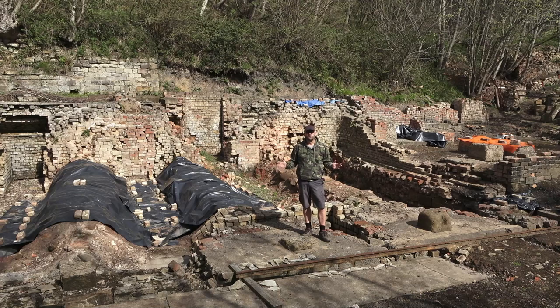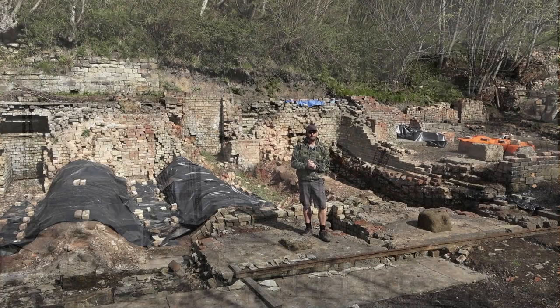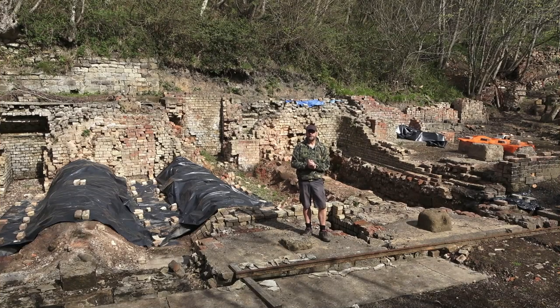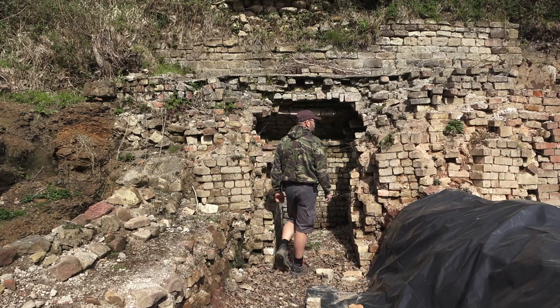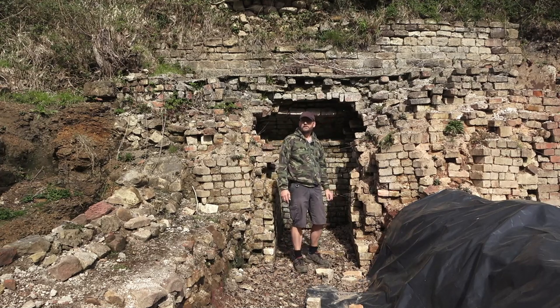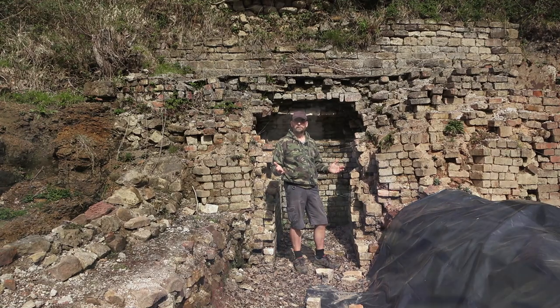In 1852, Charles Mark Palmer went into business with his brother George, and they formed Palmer's Shipbuilding and Iron Company, and they had ironworks at Jarrow. Now they had to find a source of iron ore, hence why they leased the land around this area and Grinkle Mine was formed. Since 1864, the Palmers had been buying up land around the Staithes area, and they successfully purchased the land where we are stood now. And in 1875, Grinkle Mine opened.